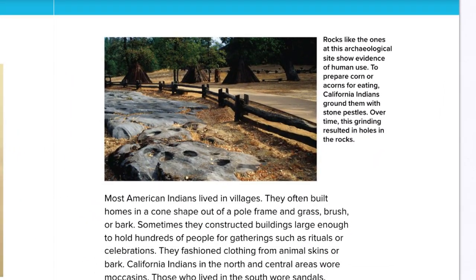Here we have a picture with a caption that reads, rocks like the ones at this archaeological site show evidence of human use. To prepare corn or acorns for eating, California Indians ground them with stone pestles. Over time, this grinding resulted in holes in the rocks.